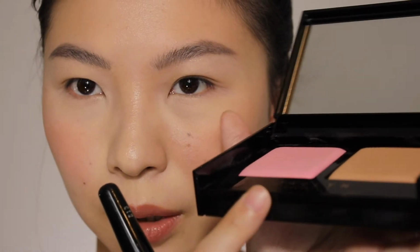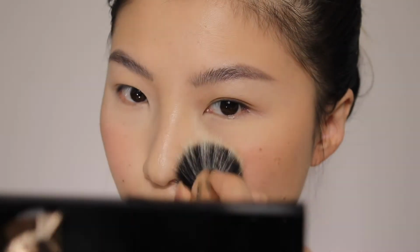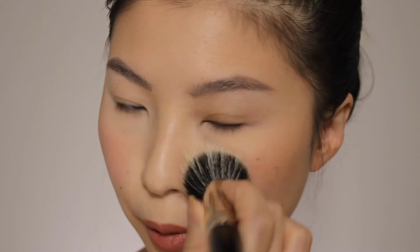I like the quality of the powder. I actually do enjoy the bronzer and the blush, but I wouldn't necessarily pair them together. You know what I'm trying to say? I would probably get a different shade just because I really don't think this blush is for me personally, because I don't like a cool tone. I don't really go for this type of baby pink cool tone blush. Let me just blush up my nose.